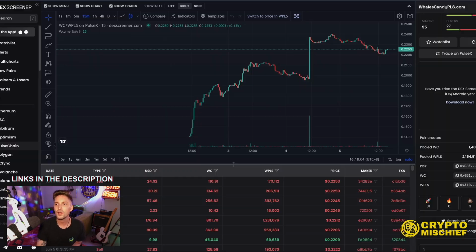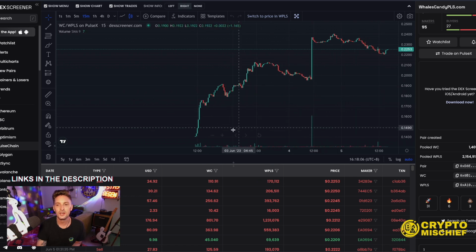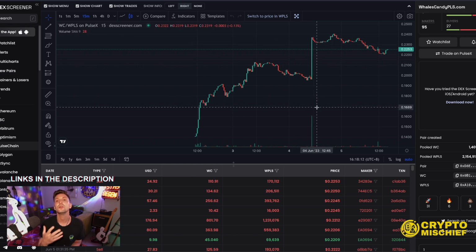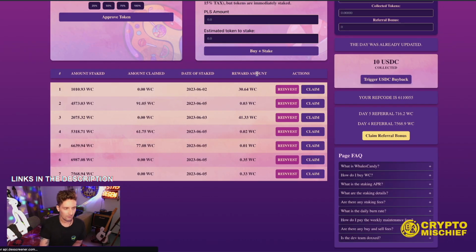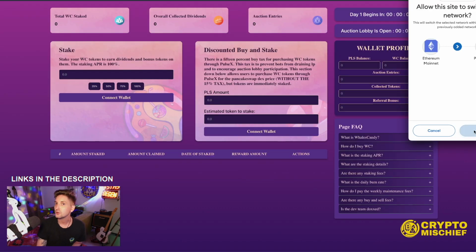While we're waiting for that to get over, let's have a look at the chart. This is how Whales Candy is doing. This looks like a huge buyback and burn was happening right here. They do that with the USDC, which is used when you claim out your Whales Candy rewards. So you can check that out here, and of course this is the site right here. Let's switch over to PulseChain.